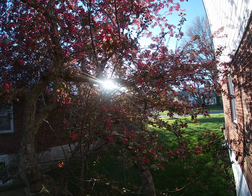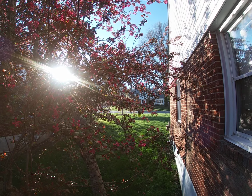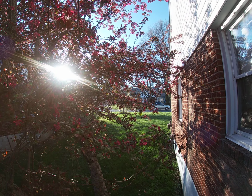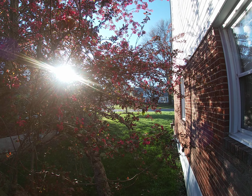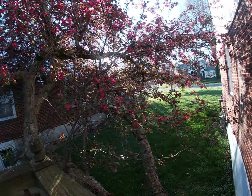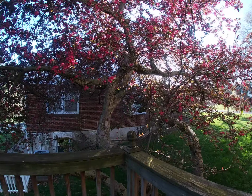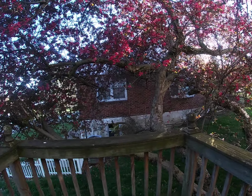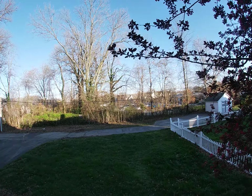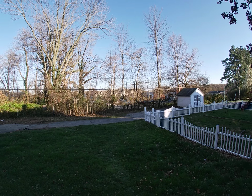This tree is art. And I hate to badmouth it, but it's too close to the house. But that just might have to stay there because I don't think anybody would want to get rid of a tree like this. You're better off just calling the engineers after a few years to have them reinforce the wall, because you do not want to get rid of a tree like that.